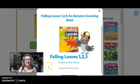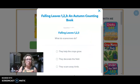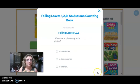Falling Leaves quiz. What do scarecrows do? Do they help the crops grow, decorate the field, or scare away the birds? What do scarecrows do? They scare away the birds. Okay, let's see what the next question is.